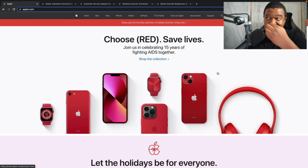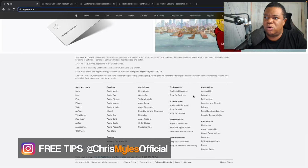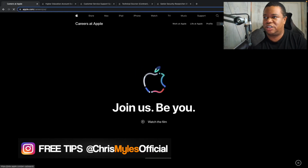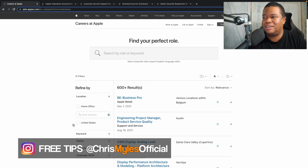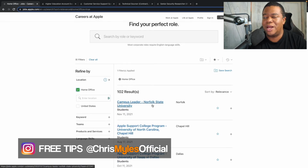So this is the homepage here, apple.com. We're just going to scroll all the way down to the bottom, and over here toward the right, you're going to see where it says career opportunities, and then this page comes up, join us, be you. Don't worry about all of this. At the top right hand corner, you're going to see a big search button. Just click on search, and this is where it lists all of the jobs. And as you can see, there are quite a few jobs, over 600 jobs that are available, and that's just in the United States. If you hit the plus sign here, you can change where you're looking at some of these jobs. But we're going to uncheck the United States and we're going to check home office, and then this kind of breaks it down into 102 different results.